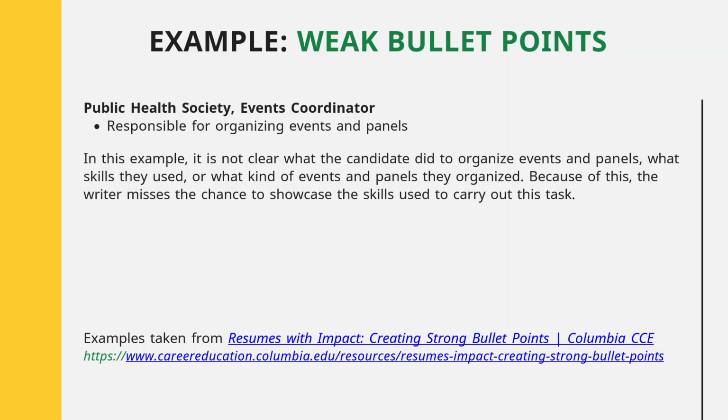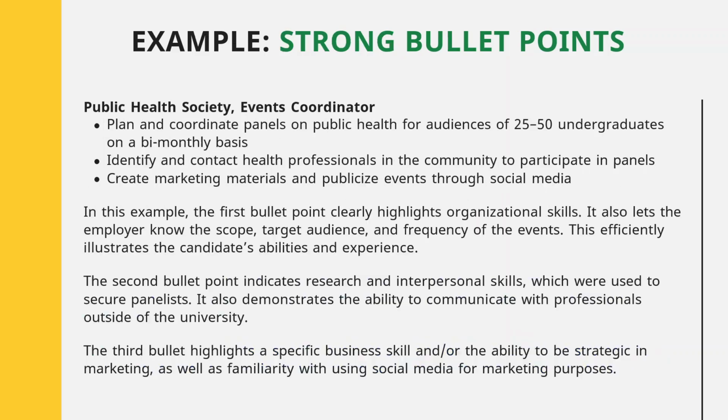But that, again, think about the person who's reading it. Does that tell you the full story of everything that you did at that job? Probably not. There's probably some information that you could add that shows off your skills more. So, a better way for this particular person would be to break it down. Well, the events probably had a timeline and it had people that showed up. So they planned panels on health for groups of 25 to 50 people, and they did it every 2 months. They're breaking that down.